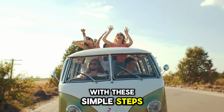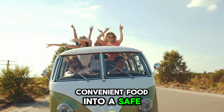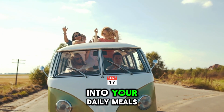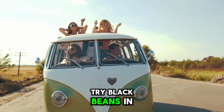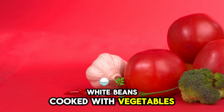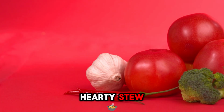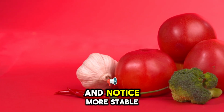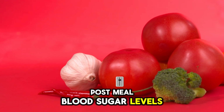With these simple steps, you can turn a convenient food into a safe and nutritious option. I recommend incorporating canned beans into your daily meals. Try black beans in a salad, white beans cooked with vegetables, or red beans in a hearty stew. You'll feel fuller longer, crave sweets less, and notice more stable post-meal blood sugar levels.